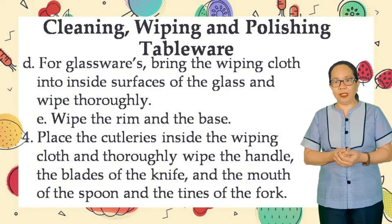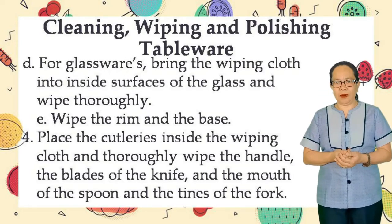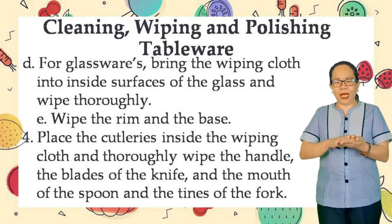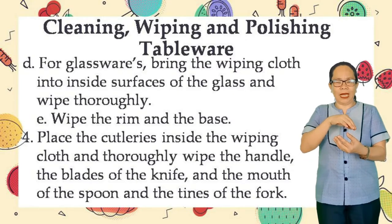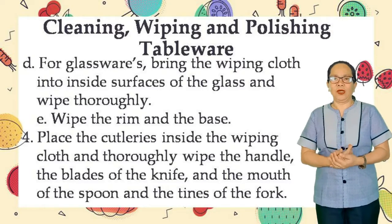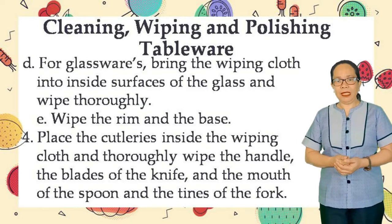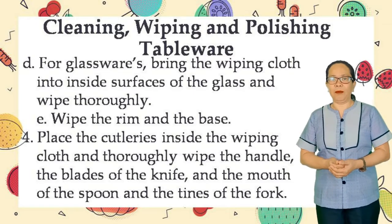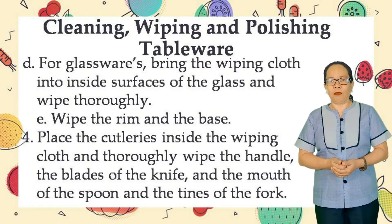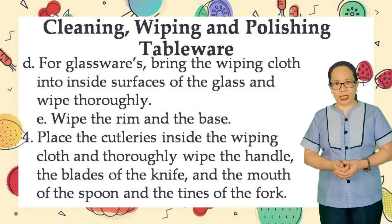Next, for glasswares, bring the wiping cloth into the inside surface of the glass and wipe thoroughly. Wipe the rim and then the base. So, same as the plate: for the plate, the top first, the rim, then the bottom. For the glass, the inside, then wipe the rim, then the base. Those are the steps in wiping the plates and glasses. Number 4, place the cutleries inside the wiping cloth and thoroughly wipe the handle, the blades of the knife, the mouth of the spoon, and the tines of the fork. When we say cutleries, that means fork, spoon, and knife.